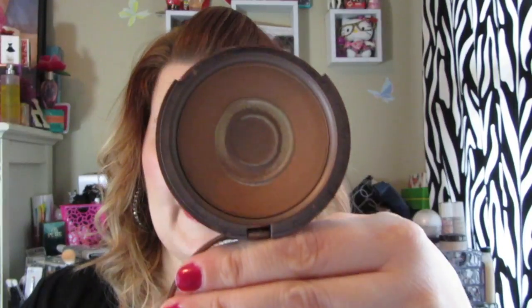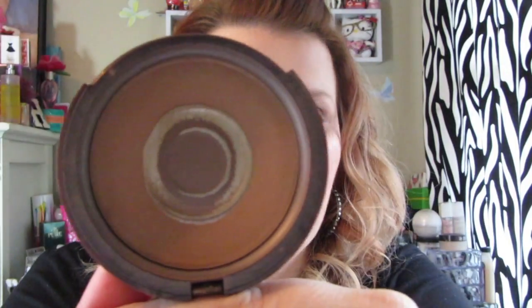Bronzer. I realized I didn't pick a blush. We'll be alright. We'll live. Of course, bronzer is the Too Faced Chocolate Soleil, the original Chocolate, and I am trying to use this up so it's completely gone before I bust out my new one, because I have another one over there. But it has been a favorite. I think this was probably going on almost 2 years old, so it's good that it's hitting pan and almost gone so it doesn't go to waste.